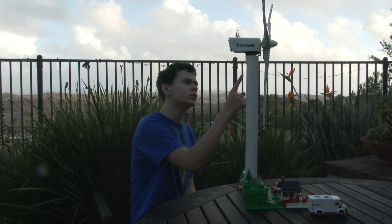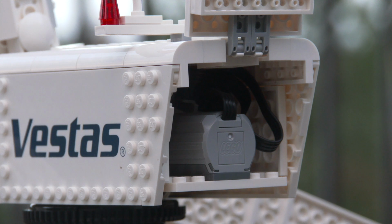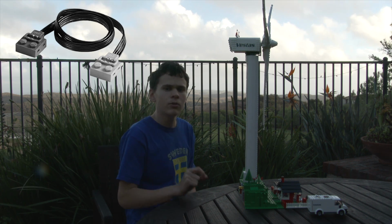Now, like I thought, many people think that there is a motor at the bottom and there is an axle in the middle of this wind turbine which powers the propeller. However, that is not the case. There's actually a super long wire over here coming to the motor which powers the wind turbine. I really like the super long wire because we get 2 extension Power Functions cables. I do really like that.